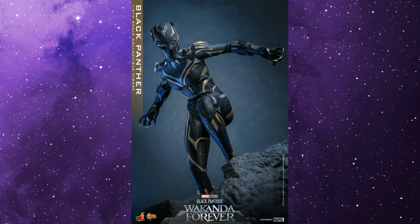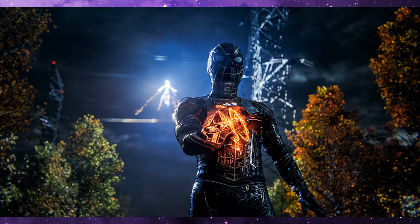Now, that comes with a couple of caveats, of course, always. We haven't seen the film, so it's hard to know if this character and what we're seeing in these images is actually going to be movie realistic. Now, we saw with Spider-Man No Way Home, for example, that one of the first suits Hot Toys gave us, the gold and black suit, it wasn't actually very screen accurate at all.